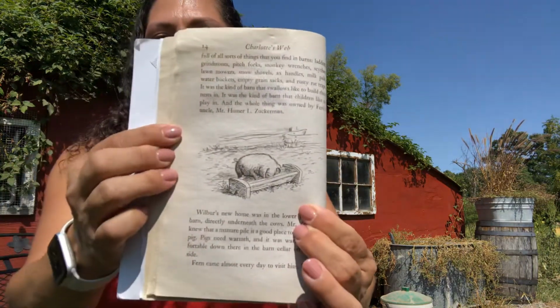it was full of all sorts of things you would find in barns. Ladders, grindstones, pitchforks, monkey wrenches, scythes, lawnmowers, snow shovels, axe handles, milk pails, water buckets, empty grain sacks, and rusty rat traps. It was the kind of barn that swallows like to build their nest in. It was the kind of barn that children like to play in. And the whole thing was owned by Fern's uncle, Mr. Homer L. Zuckerman.